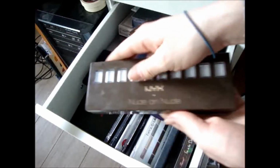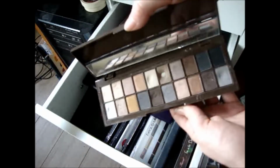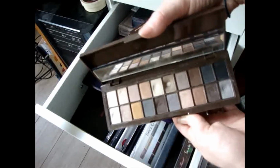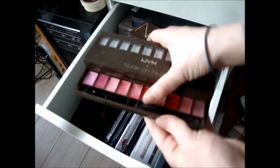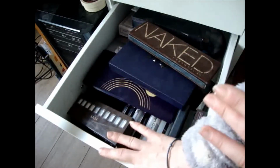Oh, actually, I want to show you this one as well. It's like show and tell at school, isn't it? This is the NYX Nude on Nude palette, which I also love. Again, a very used palette. It has some really nice shades in it. Does have that in the bottom, which I never really use, but it's there for those that are bothered.